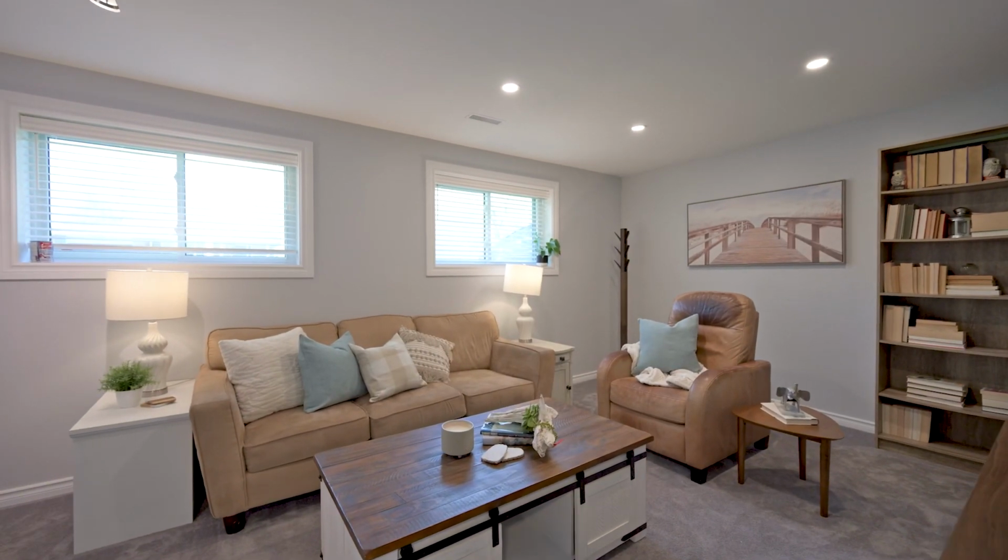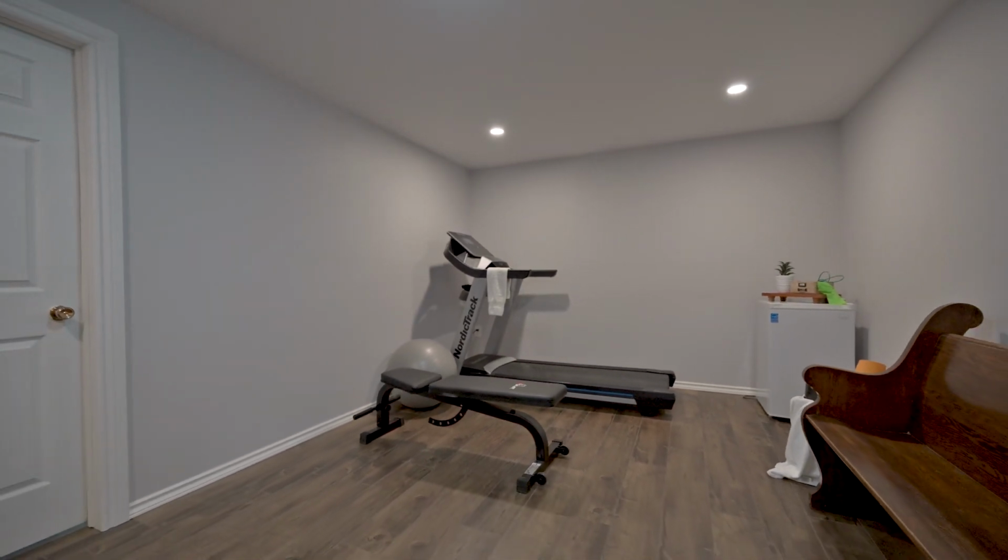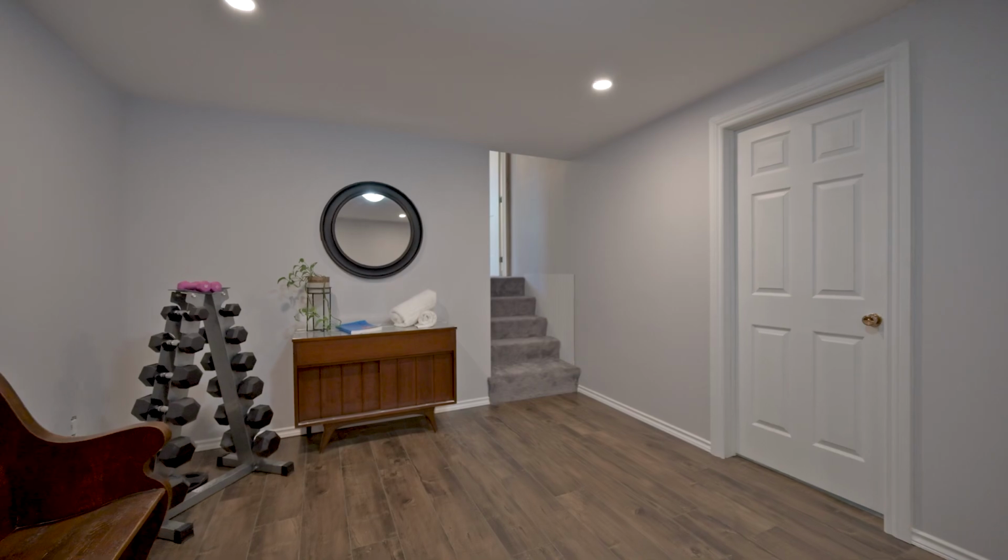Now this home is a side split, and what I love is that the lower level has these large windows which really extend your family's living space. This comfortable family room has views out the front window, but then as a bonus, the lower level here is also finished and makes a great exercise space or playroom or even an office if you need it.